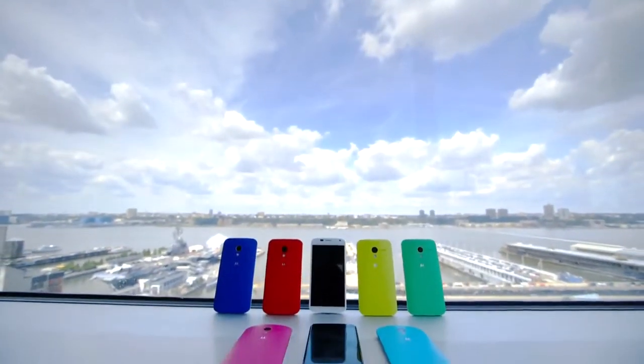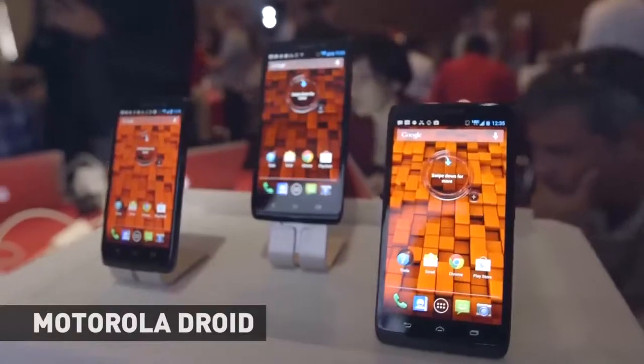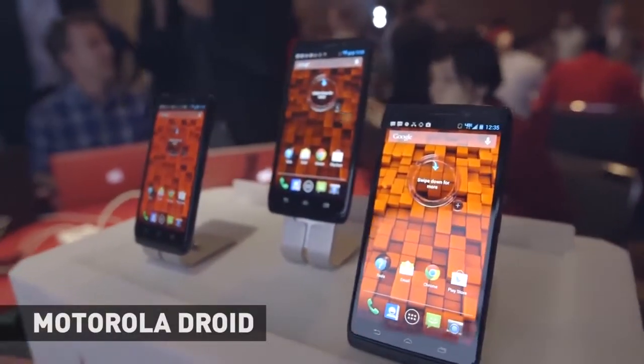Google bought Motorola 14 months ago, and today in New York City, we're getting our first look at the first device they built together. This is the Moto X, and it's really what happens when Google becomes a hardware manufacturer. But this story really goes back a week to Verizon's announcement of a lineup of new Droids.